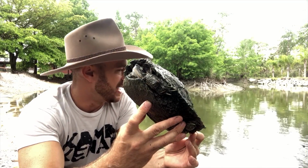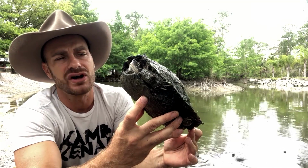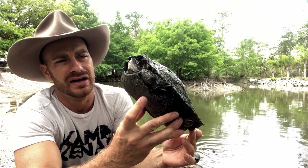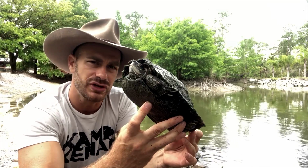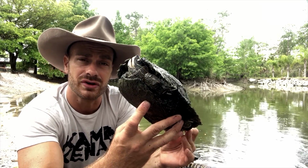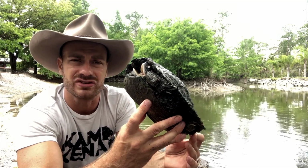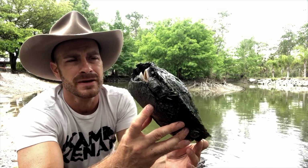But I do throw romaine in here and collard greens from time to time. But by and large, these guys are eating pellets. So I'll throw pellets in twice a week. Now, for you in a captive situation, what I would recommend, you don't want to overfeed your turtle. They can get obese. This is something that you can watch in some of the videos I've done on nutrition.